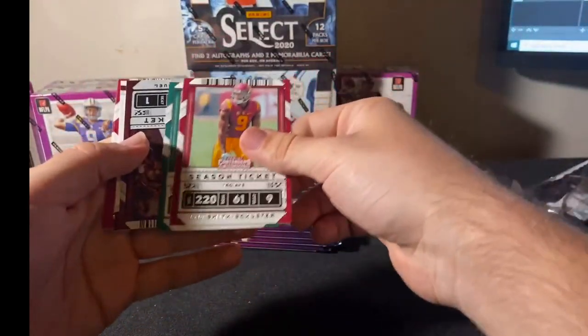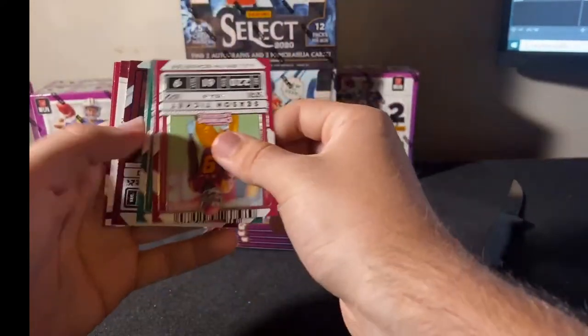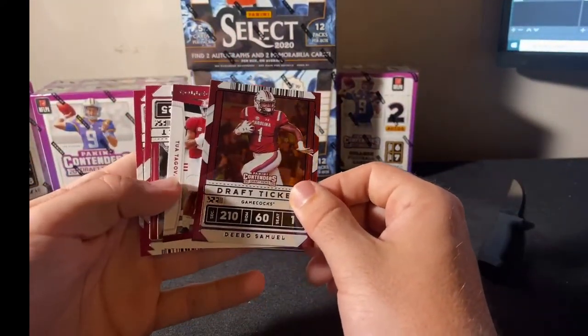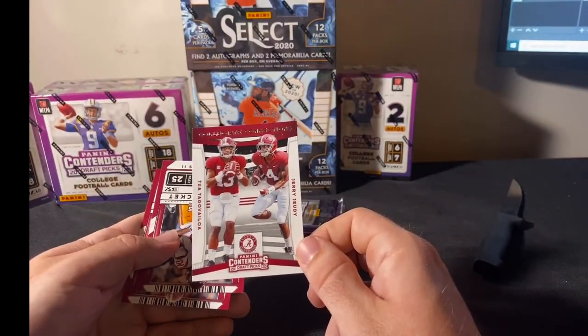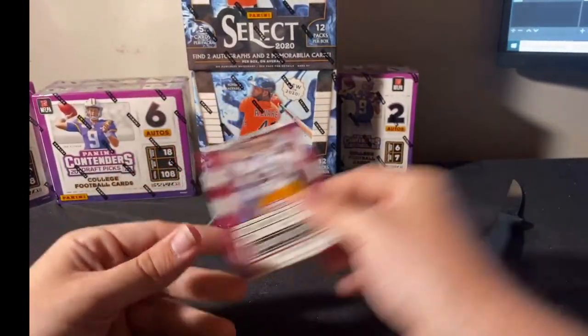Juju Smith. Oops, sorry. Carson Wentz revealed our chrome. Debo Samuel. That's another nice chrome there. Great card. And behind that is going to be a Tua Tagovailoa and Jerry Jeudy Collegiate Connections. Another great card. And then we have Ronald Jones and Irv Smith.